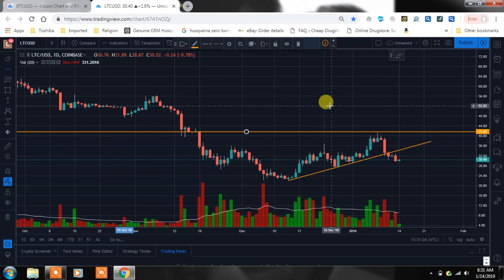But I love going through, guys, checking out the candles. I mean, take a look at this one here. That's almost like the gravestone doji. Then we had our bullish engulfing candle. We moved up. We had our shooting star here. There's so many different candles that you're able to pick out if you pay attention to this stuff, guys, and really study it.